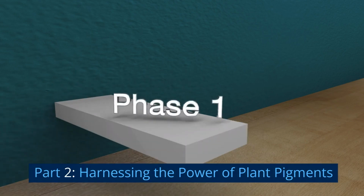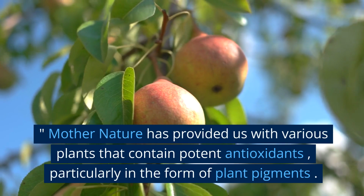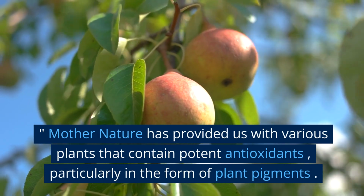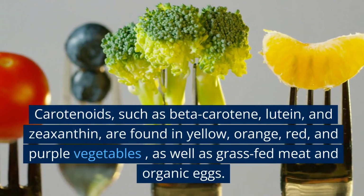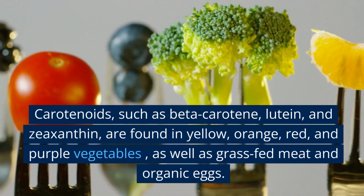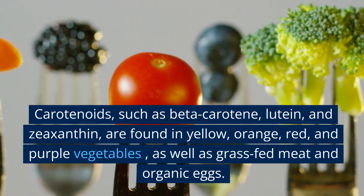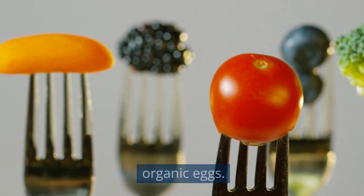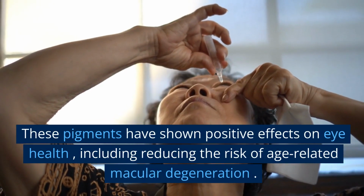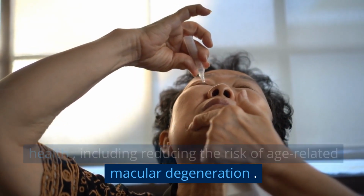Part 2. Harnessing the power of plant pigments. Mother Nature has provided us with various plants that contain potent antioxidants, particularly in the form of plant pigments. Carotenoids, such as beta-carotene, lutein, and zeaxanthin, are found in yellow, orange, red, and purple vegetables, as well as grass-fed meat and organic eggs.